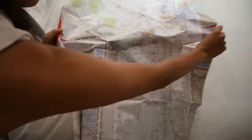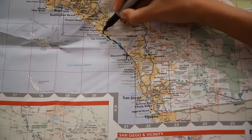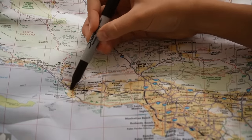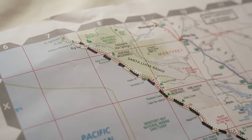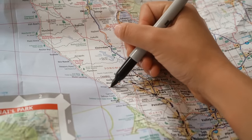So here's what we're thinking. We're starting in San Diego, where I'm picking up our rental van. We'll make our way through LA, hug the coast, cruise through Big Sur, which you'll definitely read about in all the tour guide blog posts. We're gonna head through San Francisco, and now is where it gets fun.